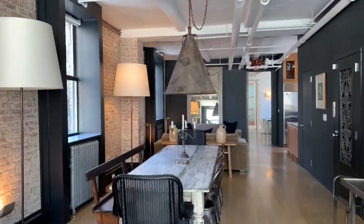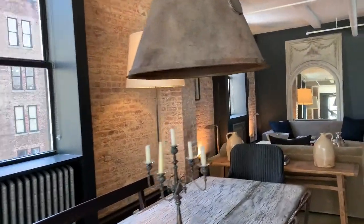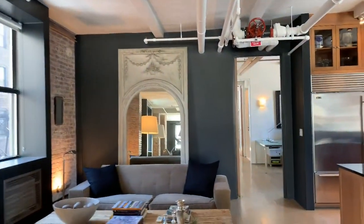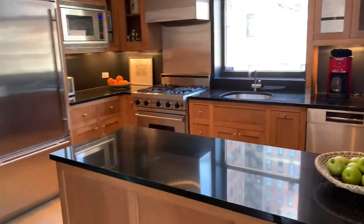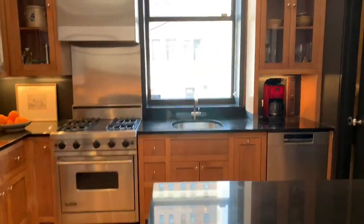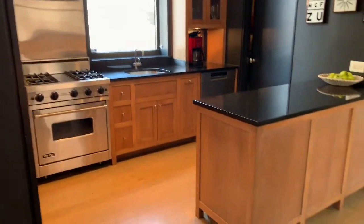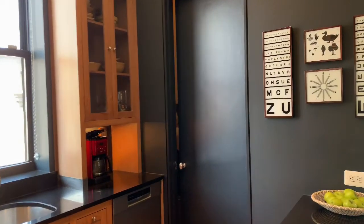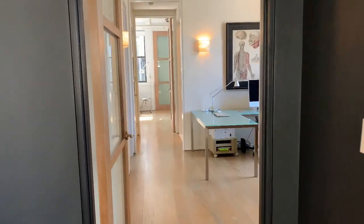You have a long living space here, high beamed ceilings. Windowed kitchen, that's facing west. Behind that door is a nice walk-in pantry with a washer dryer. Coming out here.